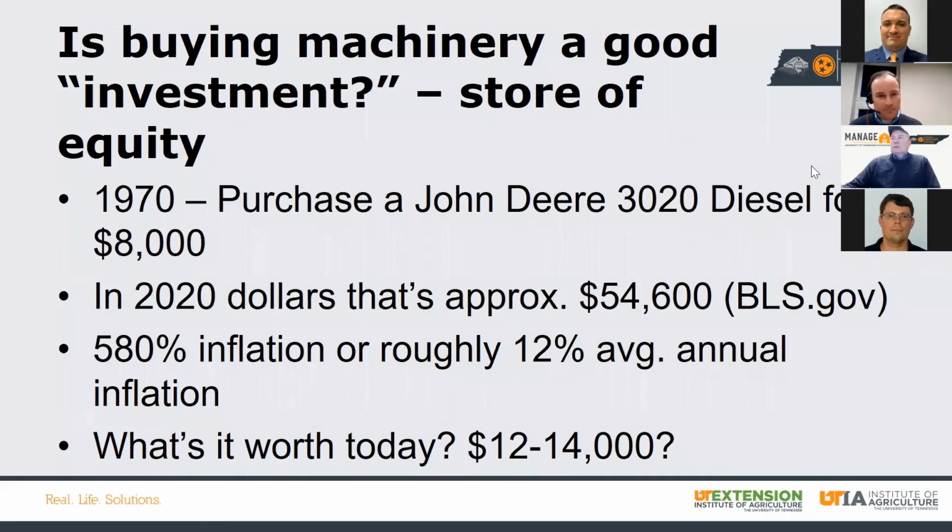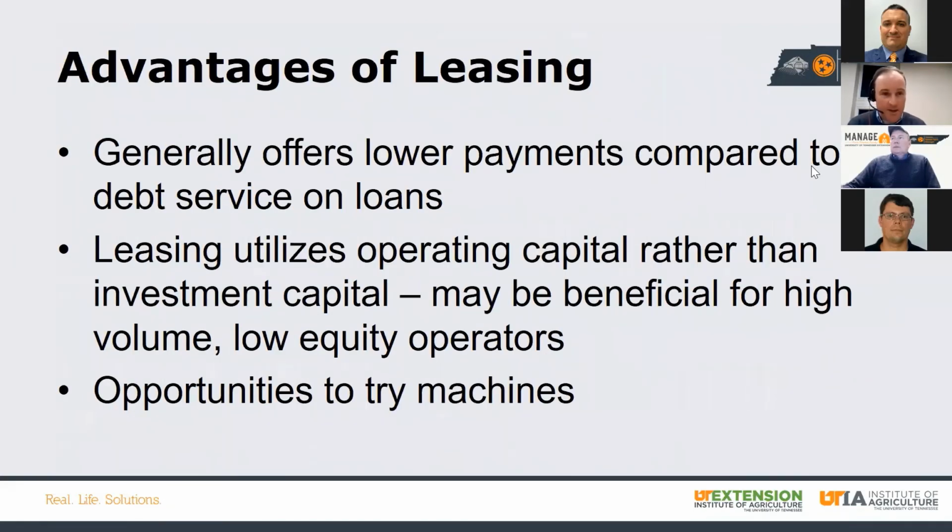Not a good idea. Okay, so thinking about some advantages of leasing. Generally, your payments may be lower than your loan payments on a purchase. Again, we're utilizing operating capital rather than investment capital. So this comes down to decisions that you make based on your financial position in one year. Leasing gives you the opportunity to potentially try machines, as well as have machines that are going to be more reliable and probably more easily covered by dealer warranties and dealer service.